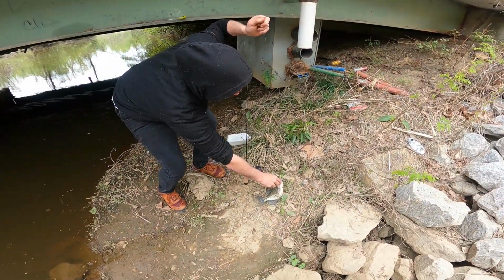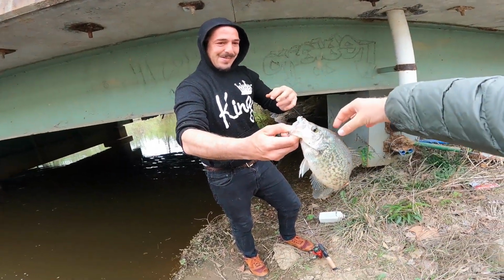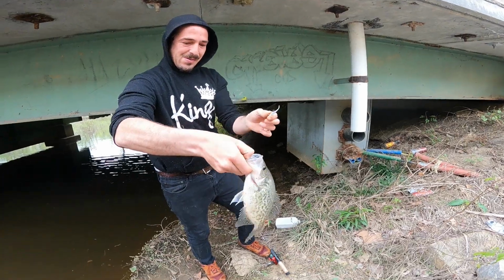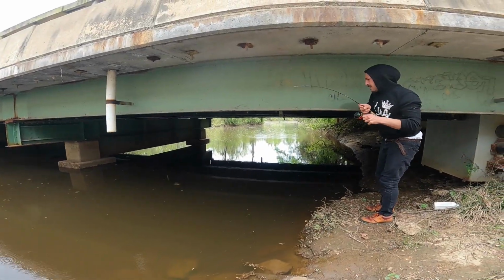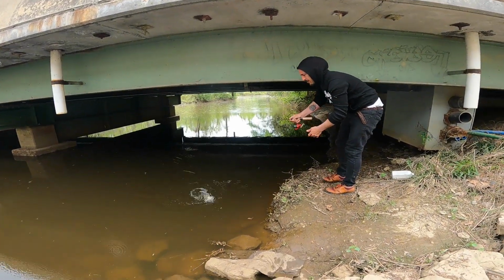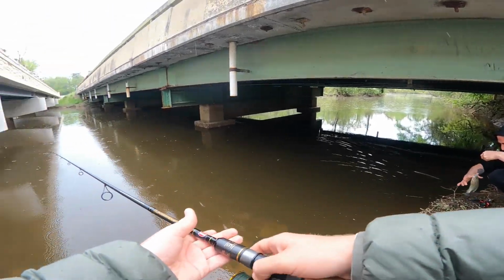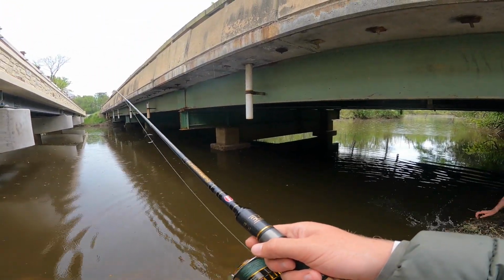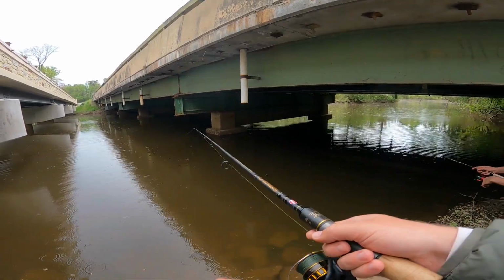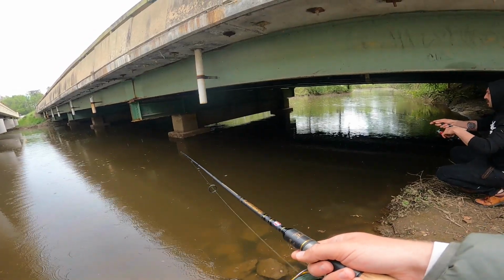On the white jig. That's what gets it done, huh? Yeah, man. They got some thick sides. That looks great. Showing me how it's done. I love it. Another crappie. They're stacked under there, dude. Yeah, that's probably a throwback. You can get a better one than that for the cooler. I don't know anything about crappie fishing, so watching you do this is honestly sick.